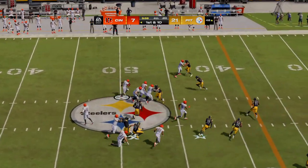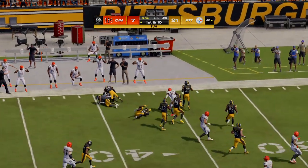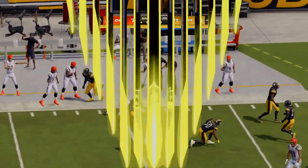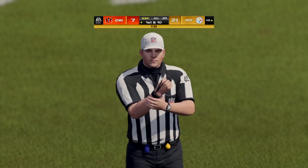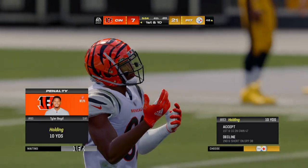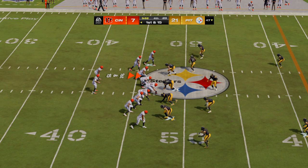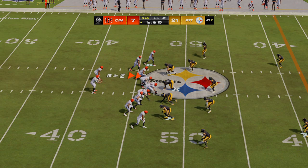Throwing on first down, Browning. He's going to have the hookup here to Chase. And able to break one tackle, but then quickly brought down. But a nice little game. An unfortunate time for the penalty there. That cancels out a positive play from this offense.